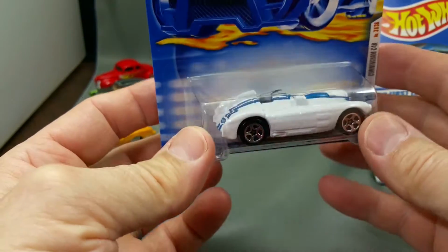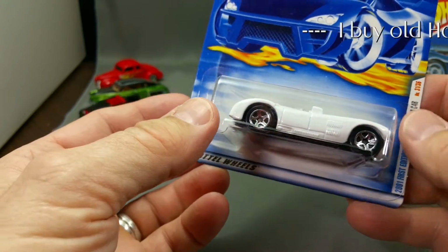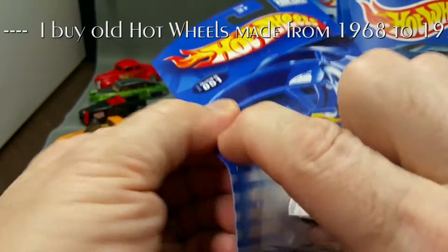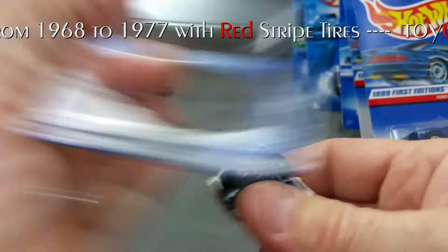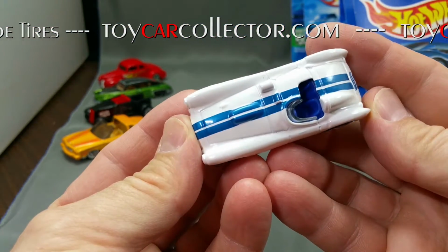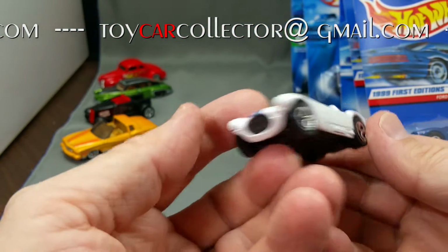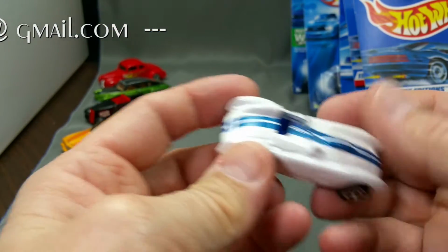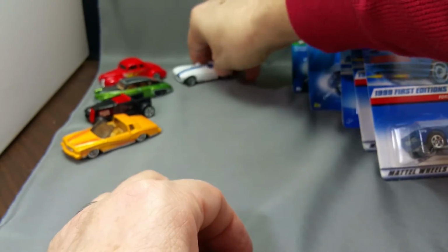All right, next car, 2001 first edition Cunningham car. I think it's a Cobra, modified Cobra race car. I don't know. Cunningham must be some fella's name. That's a beauty. Look at that blue stripe. It's pretty. That is a neat car. Plastic on the bottom, metal on the top. Nice little window in there. It's a good looking model. That is a very good looking model.